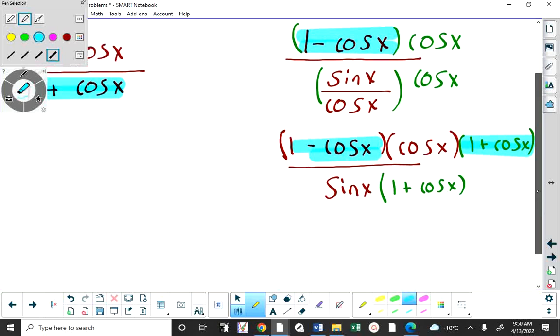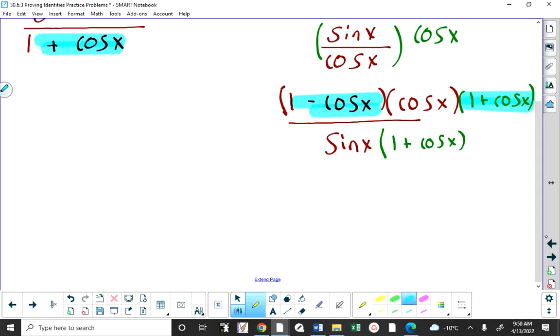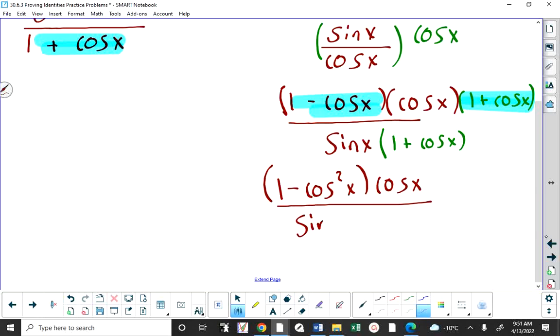And you might even be able to see how this is all going to come together here. We have 1 minus cos x times 1 plus cos x, which is 1 minus cos x quantity squared. And then we have times our cos x. This is over sine x, and it's also over 1 plus cos x.